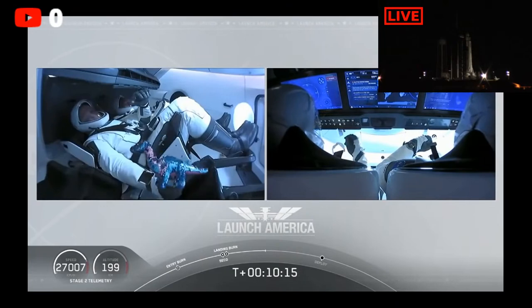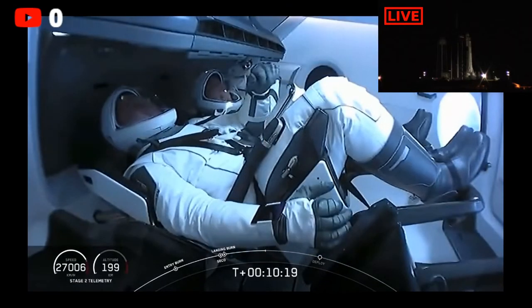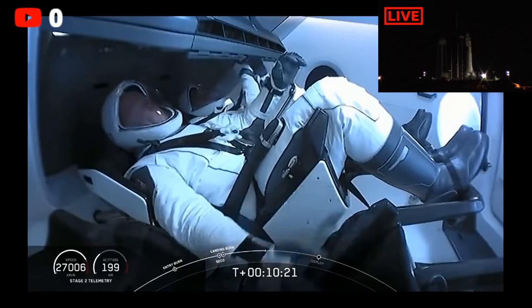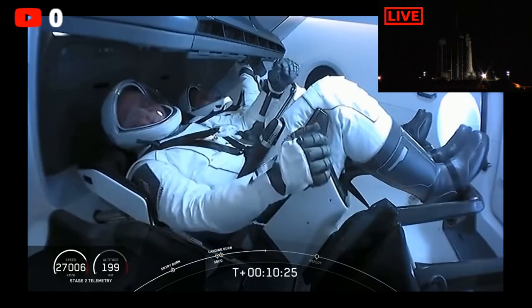And it's right at about 12 minutes when Dragon will separate. Looks like we saw a zero-G indicator floating around there. I know Bob and Doug owe us a little bit about what exactly that is that they brought up with them.